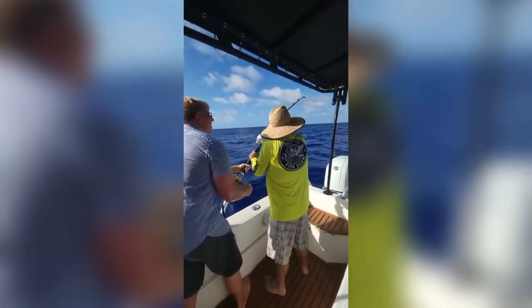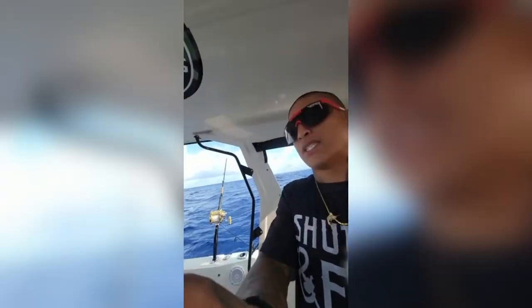Just keep him tight. So everyone thinks reeling the fish is the hardest part. It's honestly not. It's when the fish is at the boat and actually securing it, getting it in the boat. That's the hardest part. Killing it and getting it in the boat, that's a tough job. So let's hope I get that opportunity.